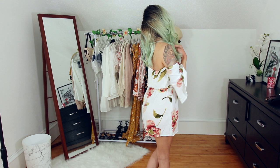So next up, we have this really cute romper that has a floral pattern all over. I did pick this up in a size extra small, I believe, and I absolutely love the fit. The sleeves are bell sleeves, which I really like, and they are off the shoulders, and then the waist part is elasticated. This is what the back looks like.